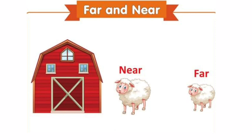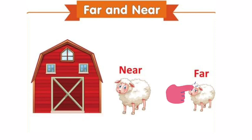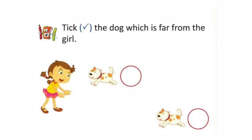Far and near, they are prepositions. When you see the ship near from you, it is big. When you see the ship far from you, it is small. Take the dog which is far from the girl.